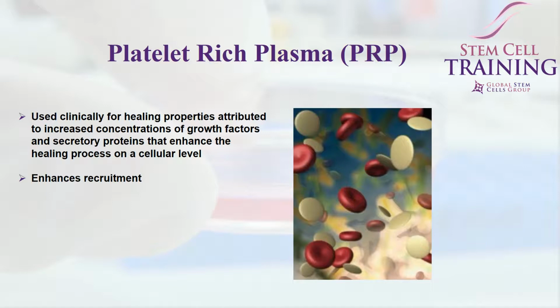Platelet-rich plasma is used clinically for healing properties attributed to increased concentrations of growth factors and secretory proteins that enhance the healing process on the cellular level. They can also enhance recruitment of other cells to the area.